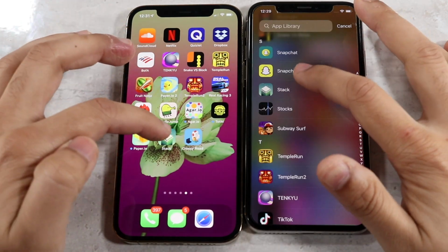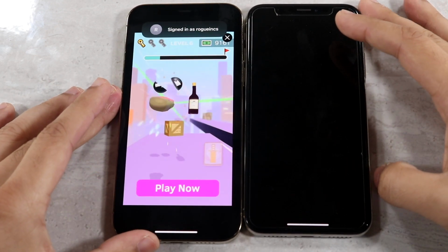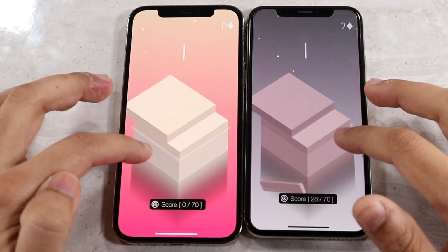We can do Stack. 3, 2, 1. And again, the iPhone 12 Pro was faster. The iPhone 10 a little bit behind.